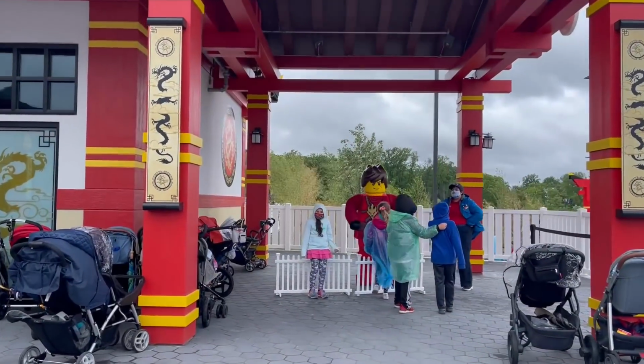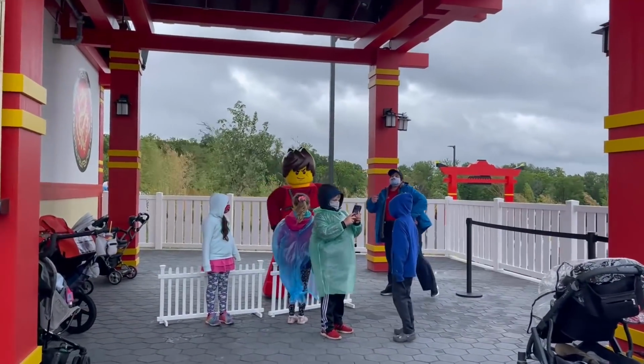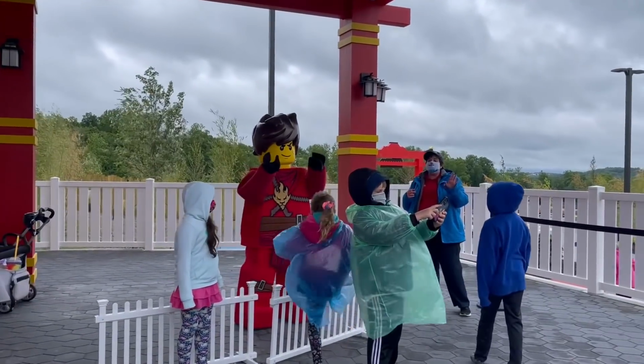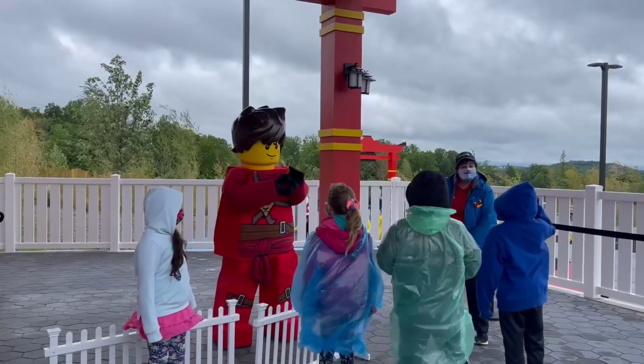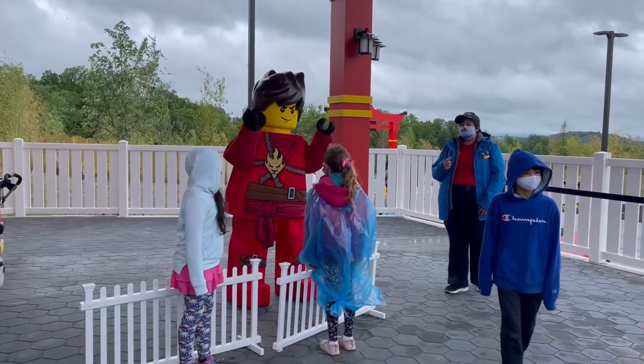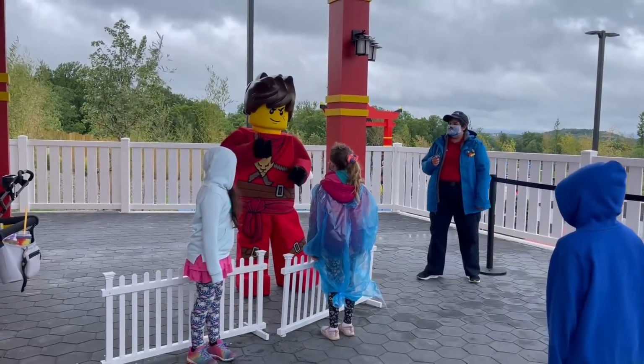I just found our first character. I didn't even know that this was going to be a thing. I don't know who he is. I apologize. I am not caught up on the Lego franchise, I guess, but this is very cool. So you can do socially distant meet and greets right now.